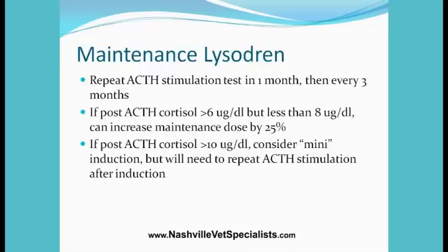And the easiest thing for you guys to do if you have a Cushingoid dog, you eventually see this animal so often that I just make it one sheet, and I'll write induction dose, what the results were, and then the next line, and when they come back in, you're almost making a log, just dealing with the ACTH stim versus trying to flip through the charts. What was that dose again?